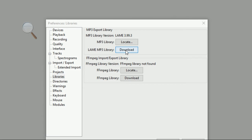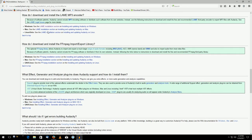It'll load the browser, take us to their website. Let me zoom out for just a minute. And we're on that page about the Lame MP3 and also the FFmpeg import-export library.